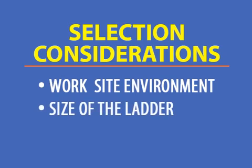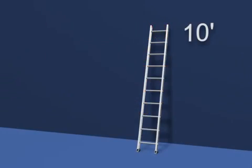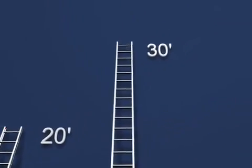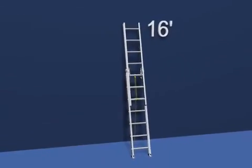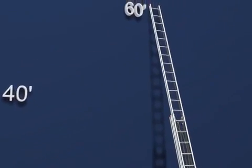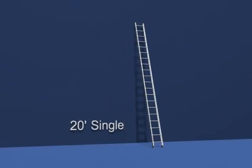Next, size of the ladder must be considered. Single ladders are available in sizes up to 30 feet. Extension ladders range in size from 16 feet to 60 feet. The length of a single ladder is the same as its size.